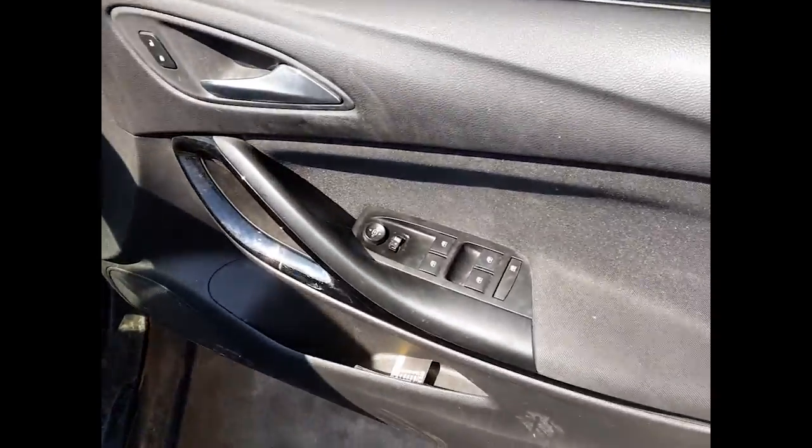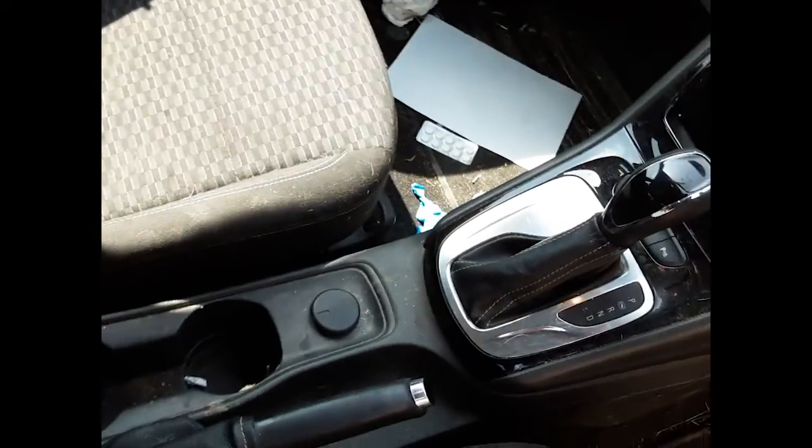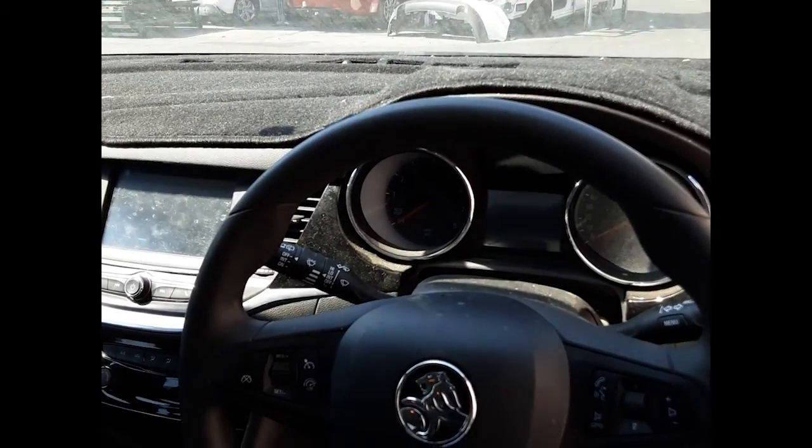We have the driver's side door trim, power window master switch. This vehicle is fitted with black cloth interior. It's got a black leather center console lid. Automatic type console, automatic gear shifter, heater controls, factory MyLink touchscreen media player, interior mirror, courtesy lamp, left hand sun visor, right hand sun visor, instrument cluster, and a tidy 3-spoke vinyl steering wheel with cruise and audio buttons.